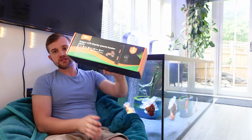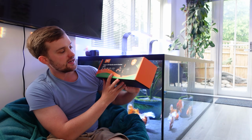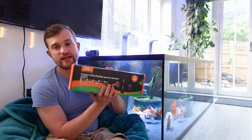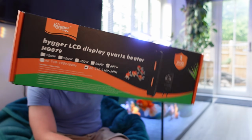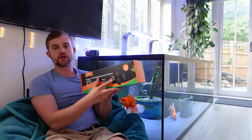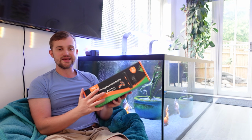I thought I would also say I have had a gift from Hygger. They've sent me this 800 watt LCD heater, which is going to be going into the internal sump. I'm going to be doing an unboxing video on this, and a little talk about this heater in a coming video.